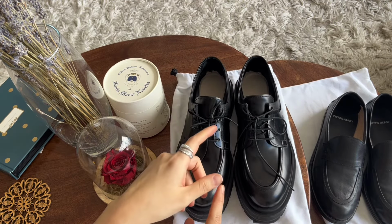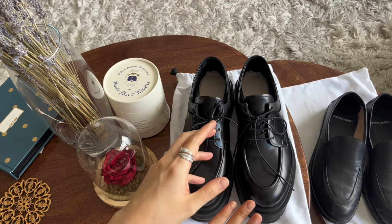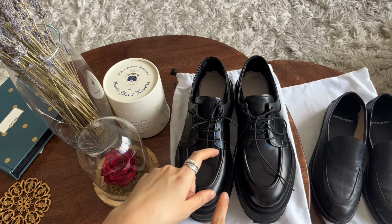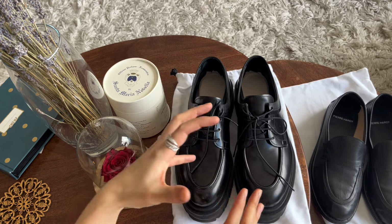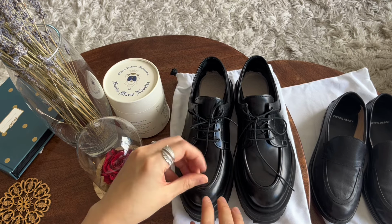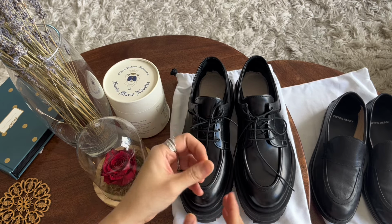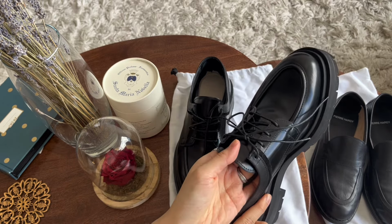So these golf derbies, I bought these a few months ago during my trip to Paris. I think these are no longer available on the website, but maybe there are some department stores that still have them. I love the quality and the classic and elegant designs. I had a much cheaper pair of derbies from Sam Edelman, but after I got these, they just can't compare. These just look way more elegant and refined.